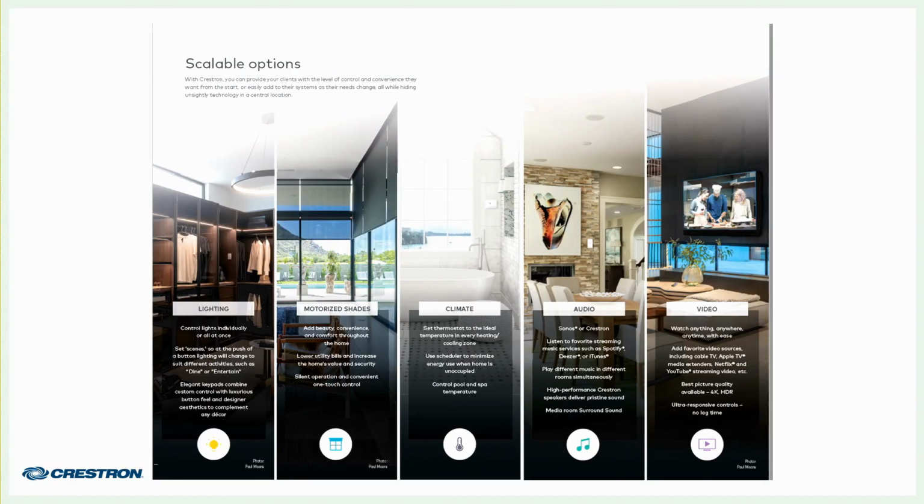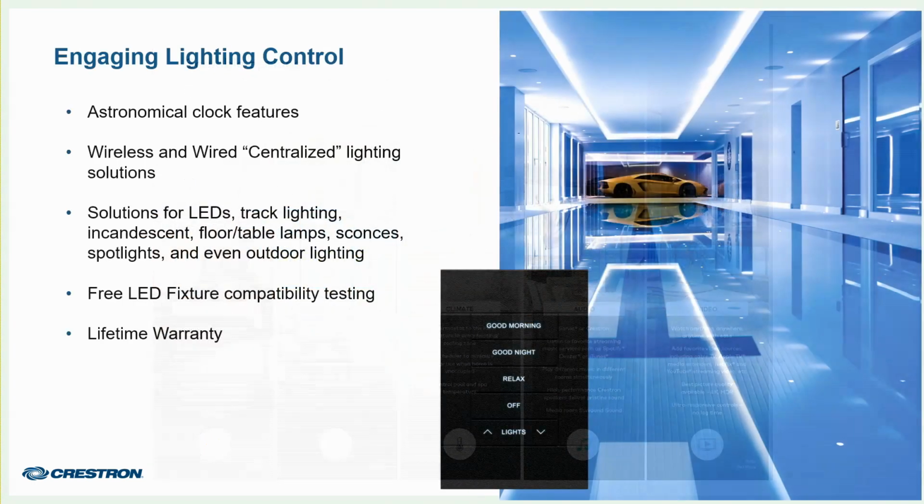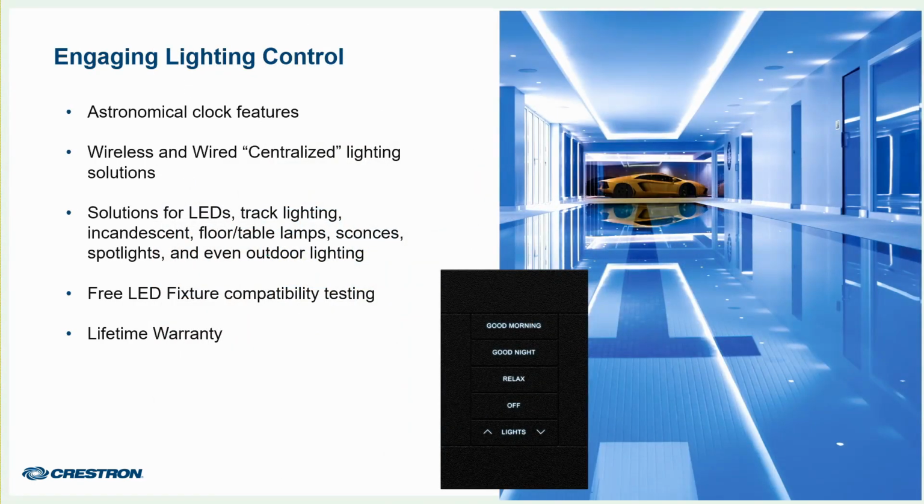So when we're talking about luxury technology, what are some of the luxuries that your clients are looking for? What is being integrated? So again, we have the lighting, your shades, your climate, your audio, and your video. And again, we address all of that. We engineer, we manufacture, and support all of those different subsystems here. I'm not going to bore you with what these systems are. You're all very aware of that. But just what sets us apart.